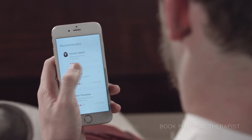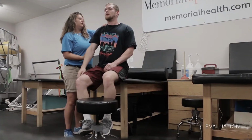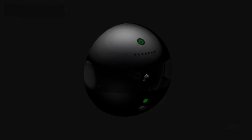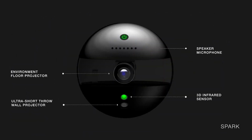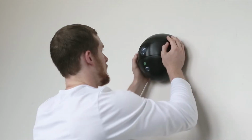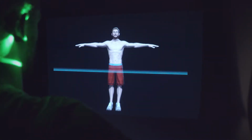Injuries are inevitable. We believe in a future where you can book a physical therapist and receive a baseline assessment that's integrated into your user profile. Spark is made up of two intelligent projectors and an infrared depth sensor that you can take home with you. It scans a personalized avatar to help you begin at your level in the recovery process.